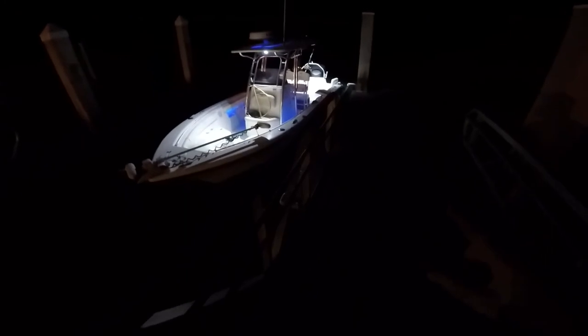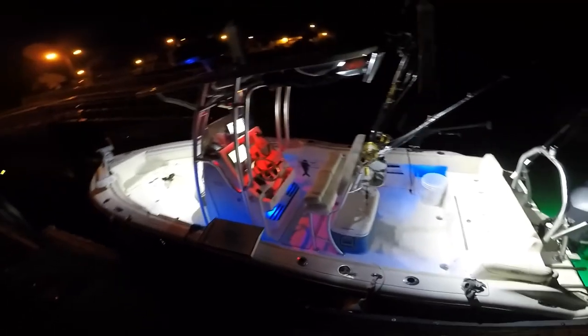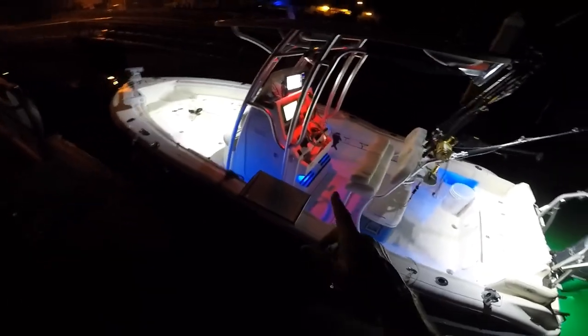I got the halo lit up on the boat. All the lights are working. Had to put a new switch in for the underwater lights, so now they're working. And my radar screen is on.